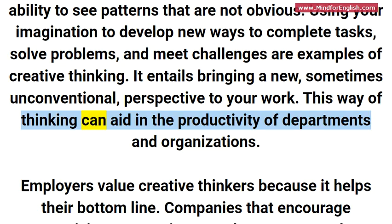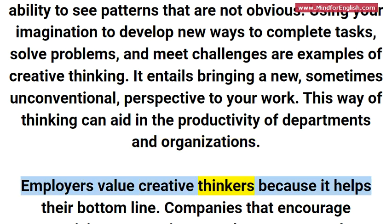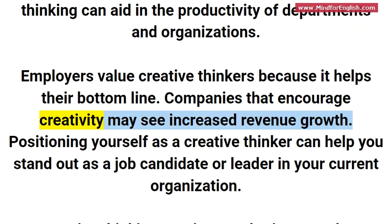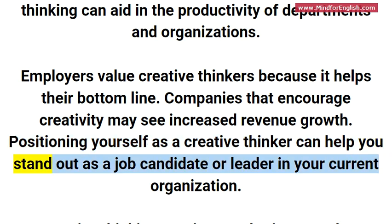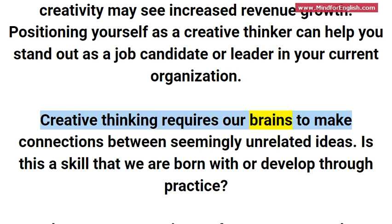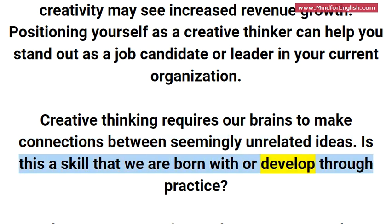This way of thinking can aid in the productivity of departments and organizations. Employers value creative thinkers because it helps their bottom line. Companies that encourage creativity may see increased revenue growth. Positioning yourself as a creative thinker can help you stand out as a job candidate or leader in your current organization. Creative thinking requires our brains to make connections between seemingly unrelated ideas. Is this a skill that we are born with or develop through practice?